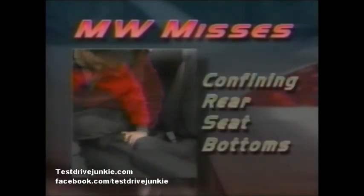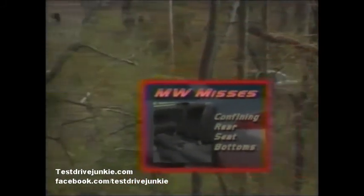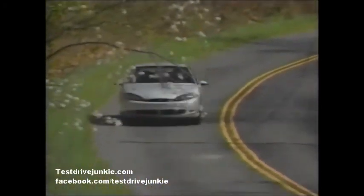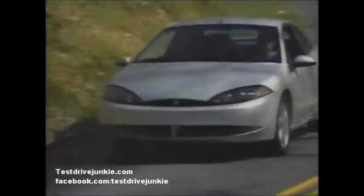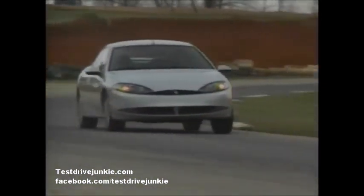Misses are few. In fact, we found only one, the confining rear seat bottoms, which will eliminate a lot of backseat passengers. And on second thought, that might not be such a bad thing. Because after all, the feline breed has always been an independent beast, and the new 1999 Mercury Cougar is a car for independent-minded people. And despite its rather erratic lineage and a past tendency to put on weight, make no mistake, this kitty ain't no lap cat.